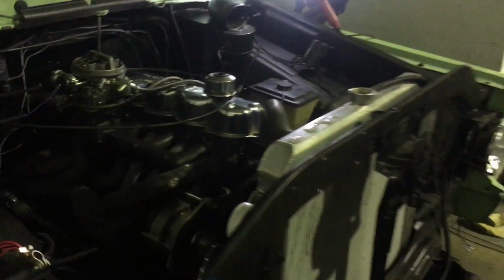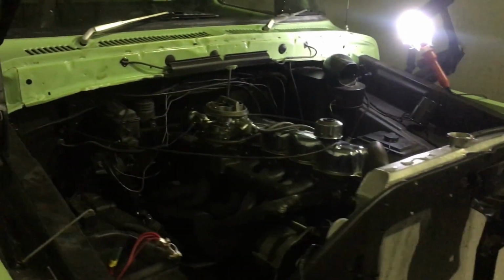So we've been busting now since, what, Friday to put a new motor and everything in Fiona. And there she is. About to give her a test fire on the new motor. See how things go.